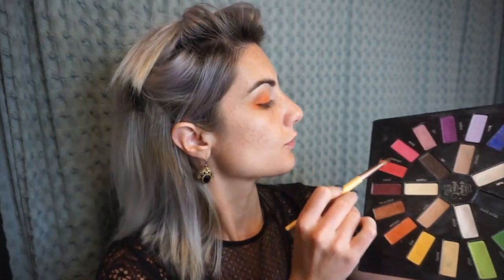Okay, so now I'm going to go in with this same big old brush. Don't even know where it came from. And I'm going to use this bright red color. It's called Destroyer. I'm going to use that on top of the orange to lay a base for that burgundy color. And I'm only going on half of my lid.